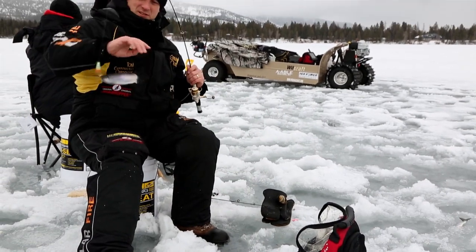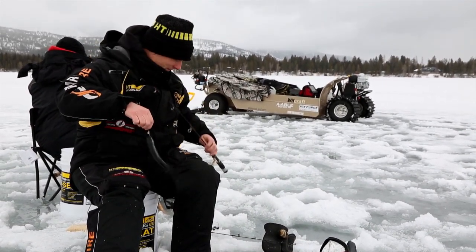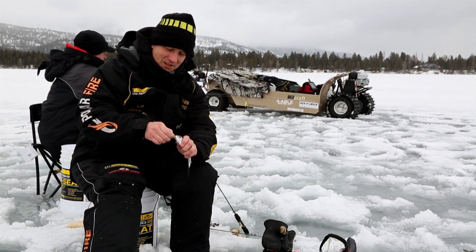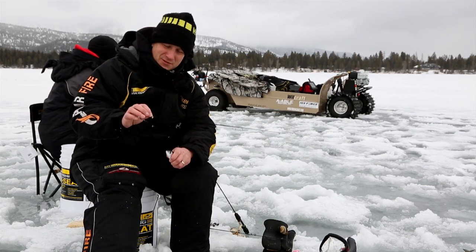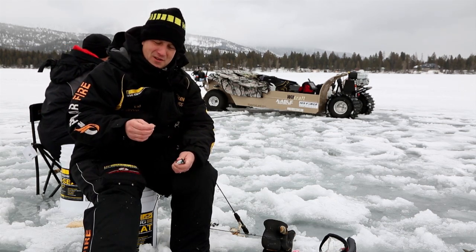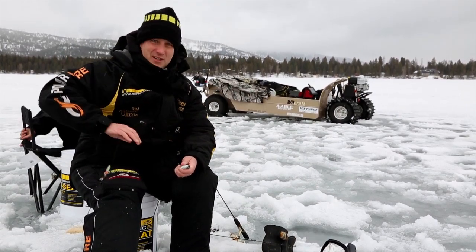Now, one of the tips that the guys have all been giving me, I said, cover up the hook. Don't let the hook point be exposed. Kokanee don't like that. I tried a little bit both ways. I pushed some of the maggots up the hook and left the hook point exposed just to see what would happen. And they're absolutely right. I did get a couple bites, but I wasn't catching anywhere near as many fish. Brought this back up, covered the hook point with the maggots, and it definitely made a difference.